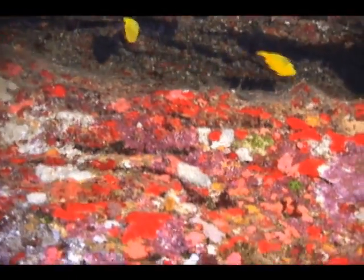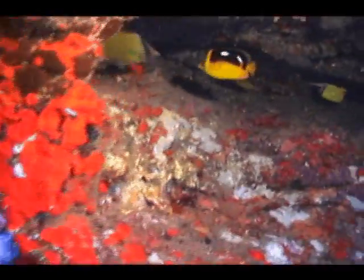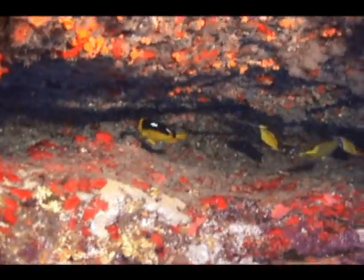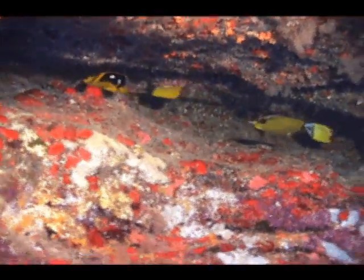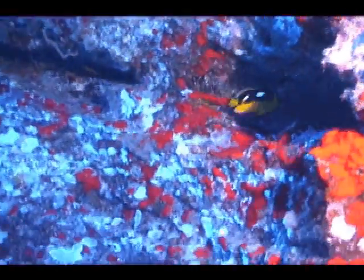Now, Molokini is not for the faint of heart, because on the back wall where we're diving, you have to deal with a little bit of surge in the water, and it's a wall dive. So if you're a little nervous at looking down and seeing only blue underneath you, maybe this is not the dive for you. But it certainly was the dive for me.